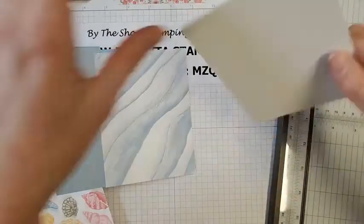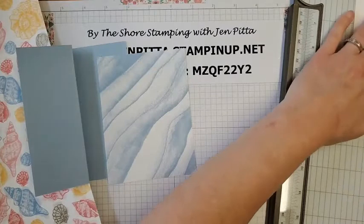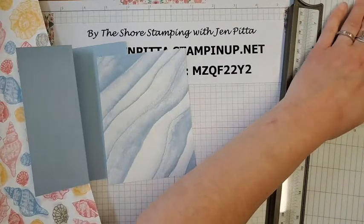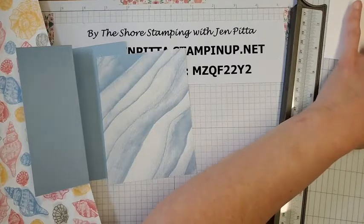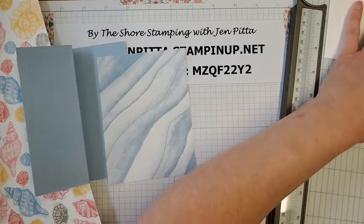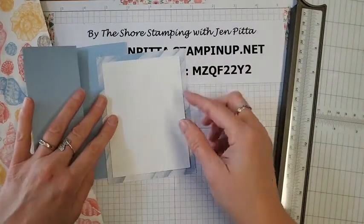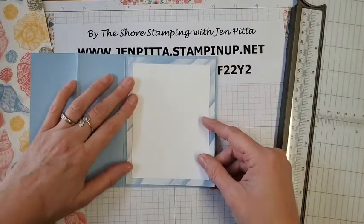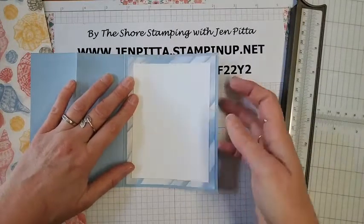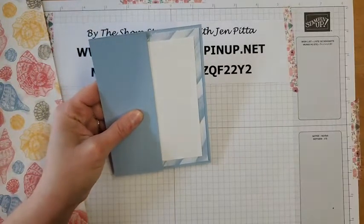Maybe even a little bit smaller actually, because I want more of the blue to show. So I probably could have left that smaller piece that I had originally. So I'm going to cut it 3 1/2 by 4 3/4. So I'm just kind of doing the inside here first, which gives me a little more of the blue showing. And I'm going to stick that right inside here, like so. Okay, so it's going to close like that, I think. Maybe.